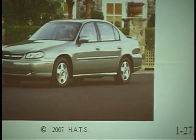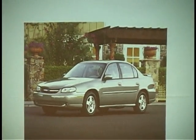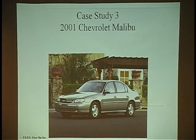This is going to tie in with a case study here. The case of the 2001 Malibu. Who's seen this case here that I've done? This is the case of the haunted radio. Who's heard the haunted radio? Mike, you've heard the haunted radio story.